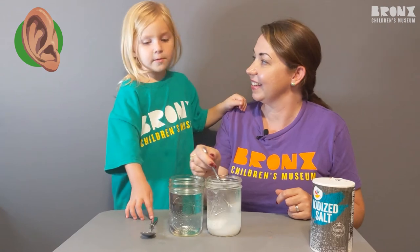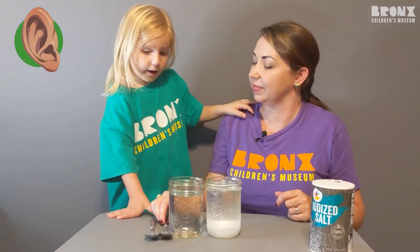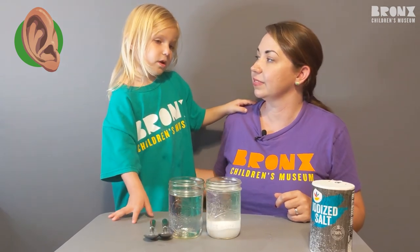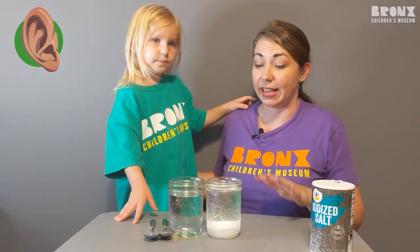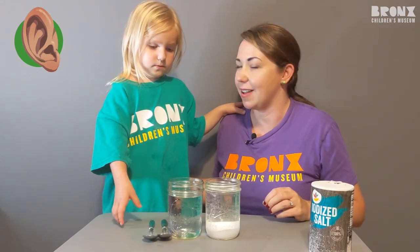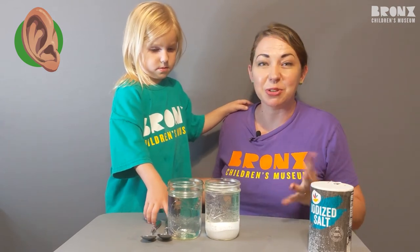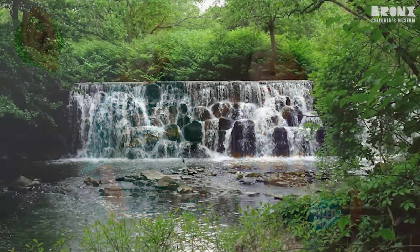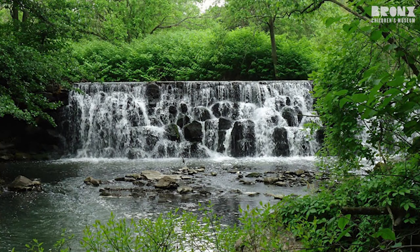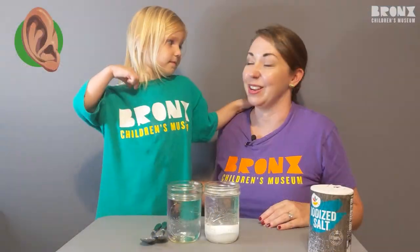The fresh water is more noisier, and the salt water is much quieter. Yeah, it can seem that way here, mostly because our salt water is so heavy because it has a lot of salt in it, so it doesn't move as easily as our fresh water. But sometimes you might notice if you've been to a river that the water may not make a lot of noise, but if you go to the ocean or the beach, the waves make a lot of noise, right? So they can sound different depending on where you are.